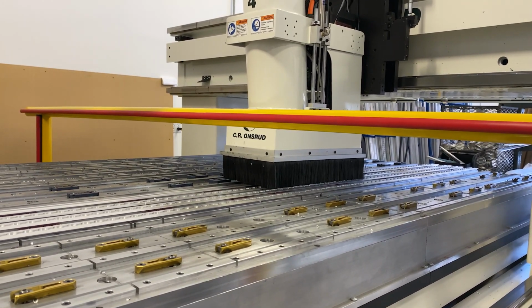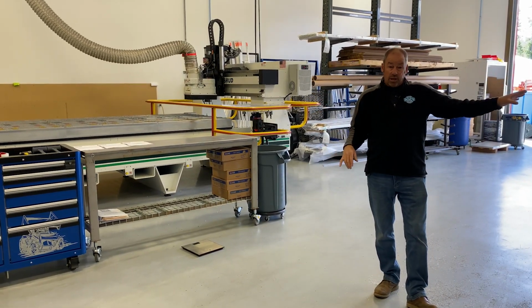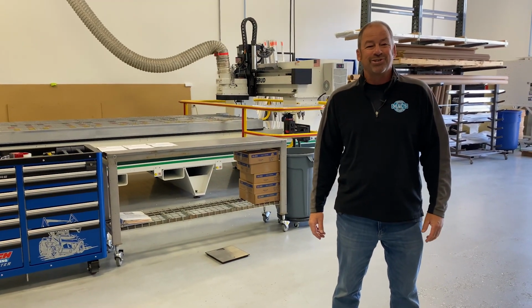That avoids a lot of post-machining cleanup, especially in a bed that's open versus an enclosed milling environment like we see over here. That's a good synopsis of what we do here at Max.